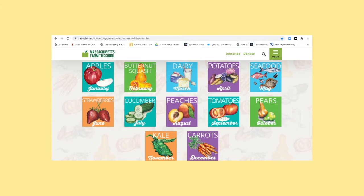Another way to know what food is in season is to find out what the harvest of the month is. Each month will have a different food that you can learn more about and eat during that month. In Massachusetts, the harvest of the month for April is potatoes. Potatoes are a great source of many nutrients that give us energy, and they are also grown in more than 125 countries.